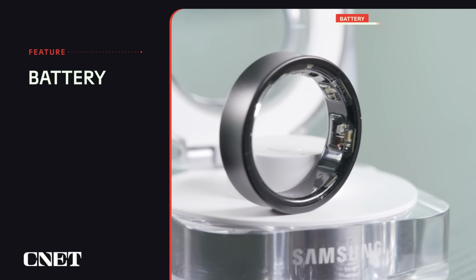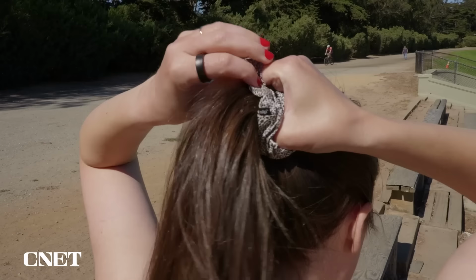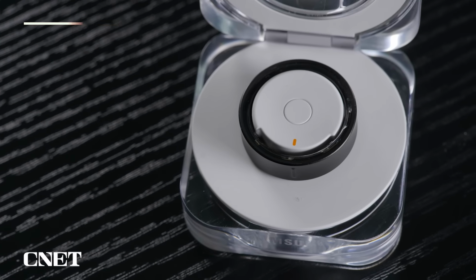Samsung said the battery in the smaller 5 to 11 sizes should last up to 6 days. This is an 11 and I found that to be pretty accurate. It usually drops about 15 to 20% per day with a workout or two and sleep tracking. The larger 12 to 13 sizes have a slightly bigger battery, so it's up to 7 days. And this case holds enough battery for about 1.5 ring charges.